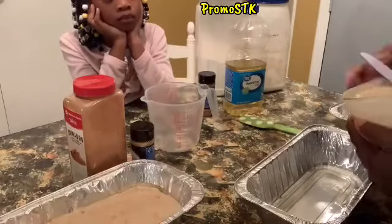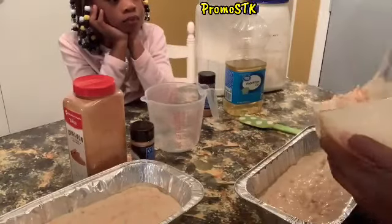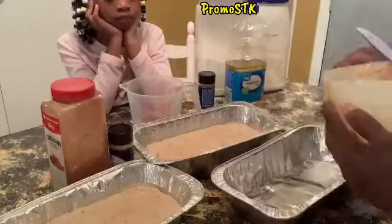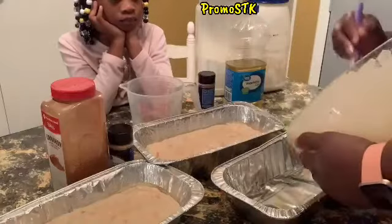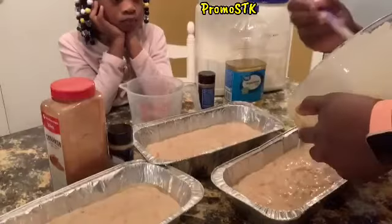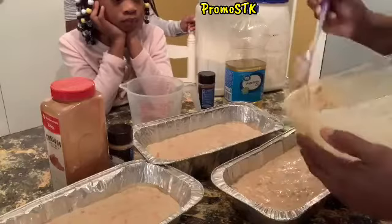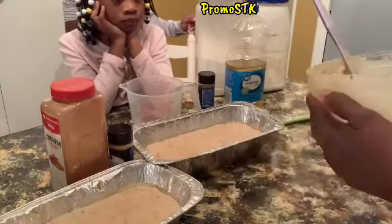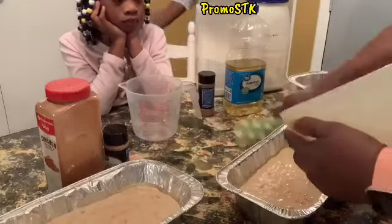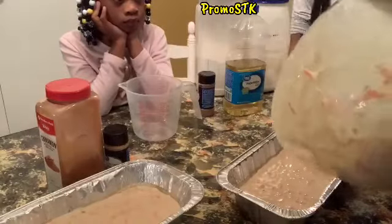All right, so that was the first bowl. Now we're in the second bowl. And now we're on the last bowl. So again, as we did the last time, we made three loaves. It looks like this is going to make three loaves as well. So I want to make sure we have enough in all the pans. Let's get all this goodness out of here. This bowl is heavy.